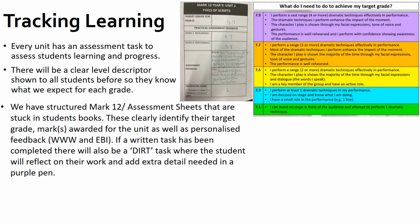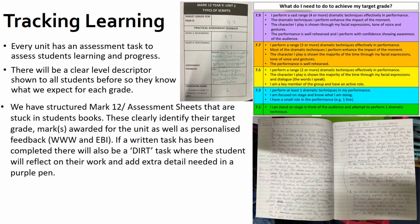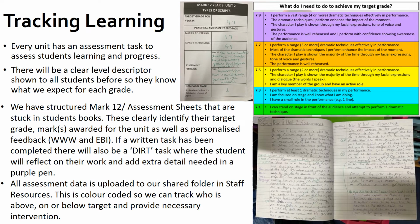If a written task has been completed, there will also be a DIRT task, often referred to as a now or next time task, where the students will go back to their work and complete either the extra detail or the extra task, answering questions in a purple pen. This is an example of a Year 8 student's assessment, and then the student went back and answered a few questions to help boost them, and that would have got them the next mark. So these are really clearly put in every student's book. The books that we use at Key Stage 3, the students keep from Year 7 to Year 9, so it's really clear if you go through their books exactly how they've progressed throughout the 3 years.